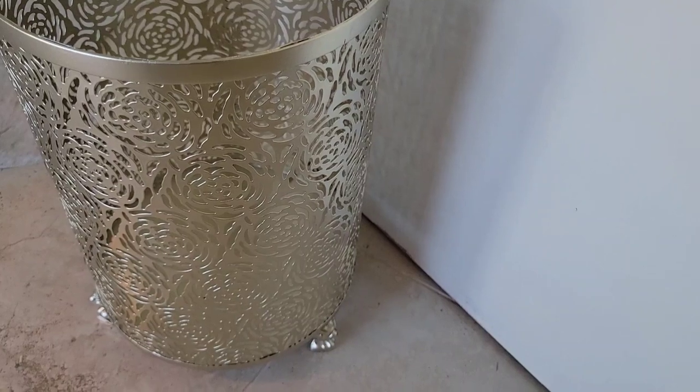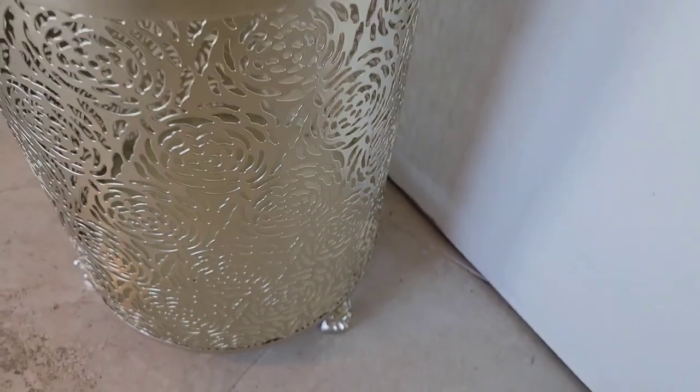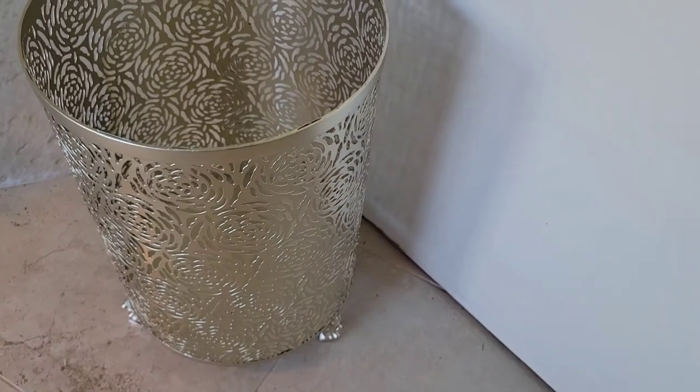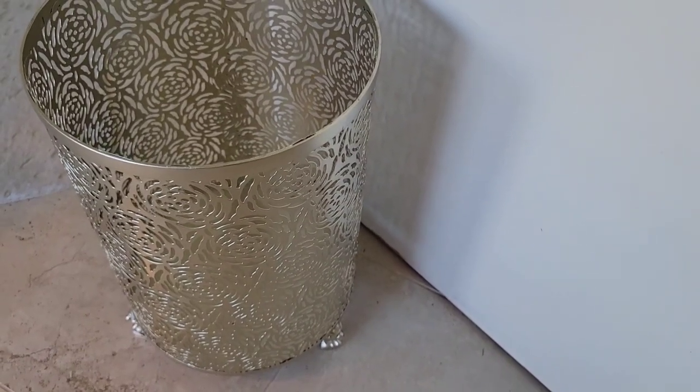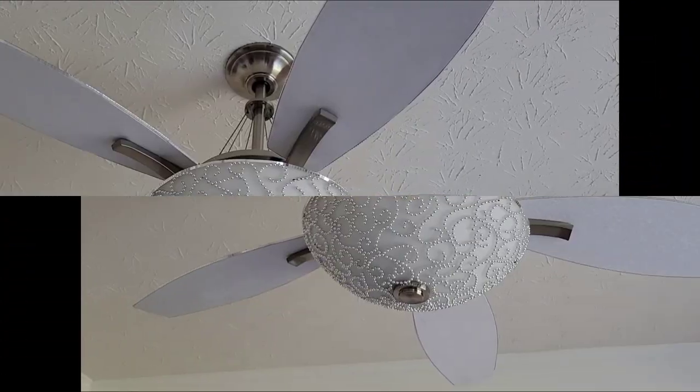I simply couldn't resist this unique trash can with claw feet from Home Goods. I think it was only $12.99 or $14.99. Unfortunately, I don't have a Home Goods in my area, so I'm always very happy to find some really unique and different items.